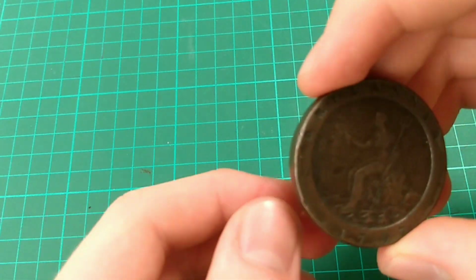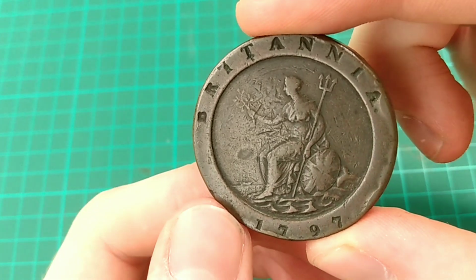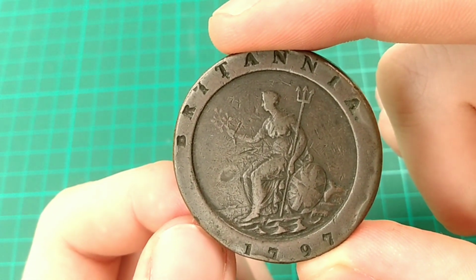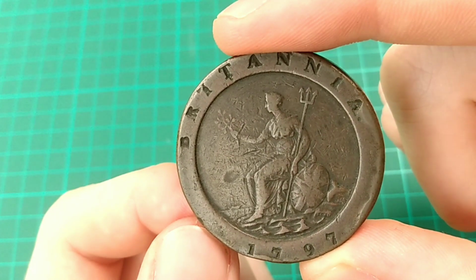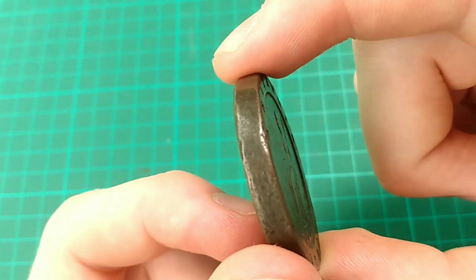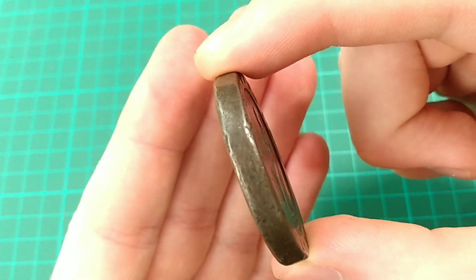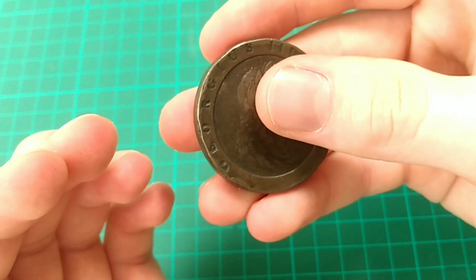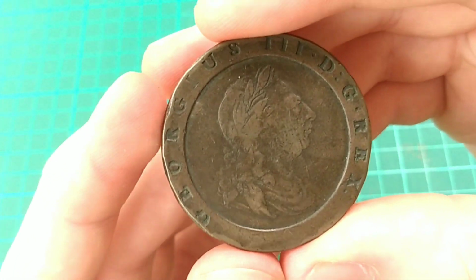The final copper coin of King George III's reign is this one. This beautiful, beautiful cartwheel 2p, the largest coin to ever circulate within the United Kingdom. This is 2 ounces of pure copper. Very, very chunky, big coin, as we can see, with a lovely design on both sides and a great feel to it. It just has a great feel, unlike any other smaller coin.